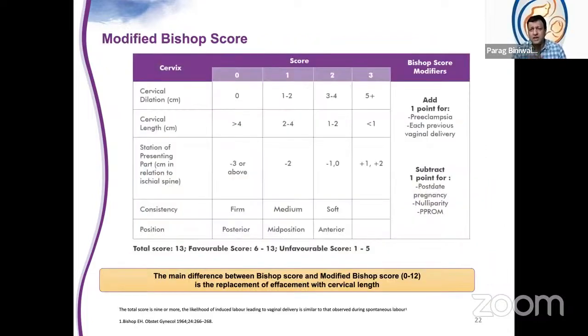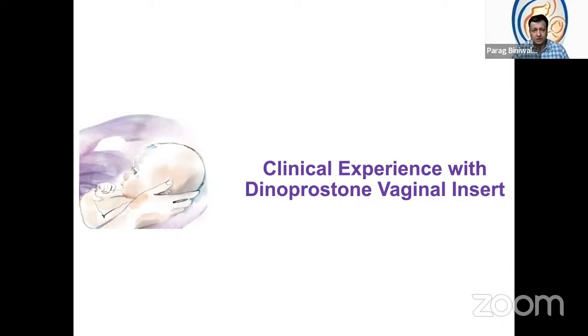Now, the Federation also has added a few points, because these are some modifiers which are really important when we are thinking of inducing labor. Here there are some points to be added, especially for preeclampsia or with each previous delivery. This would add to a better outcome. And then if we are dealing with a post-date pregnancy, or a nulliparous woman, or a woman who has pre-labor premature rupture of membranes, we need to subtract 1 point. So here the Bishop score may not be as applicable or as appropriate as the modified Bishop score says.